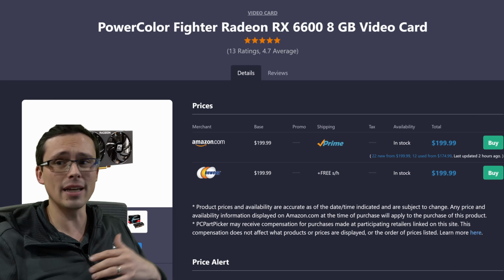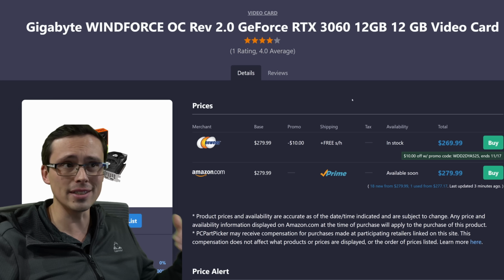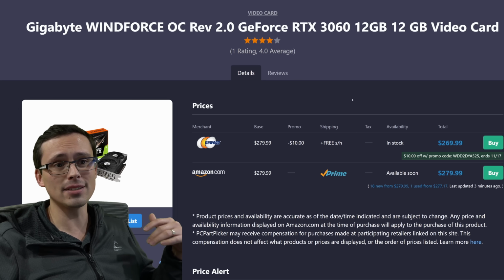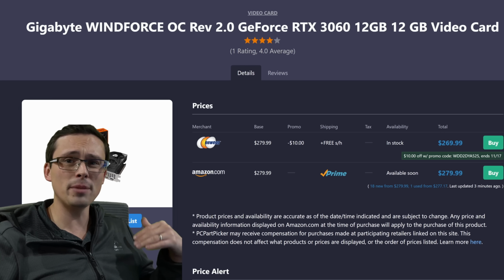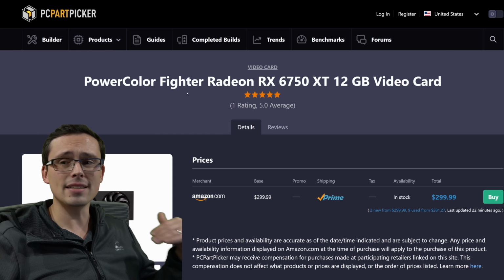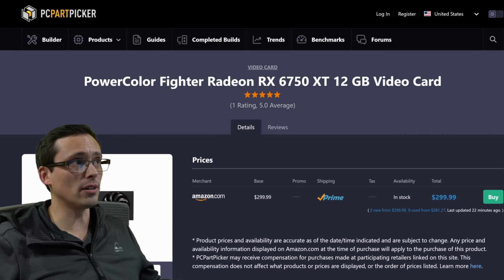If you absolutely have to have an Nvidia GPU, don't buy anything lower than the RTX 3060 12GB, and do make sure it's the 12GB version. I'm seeing these on sale as low as $270 right now. But if you are creeping closer to that $300 price point, I think the 6750 XT from AMD is the most powerful graphics card in that $300 range.